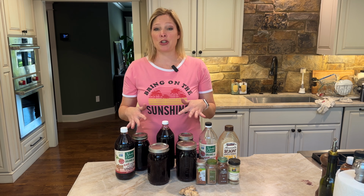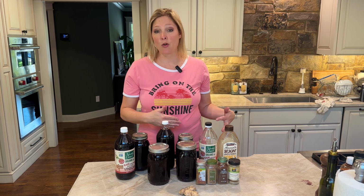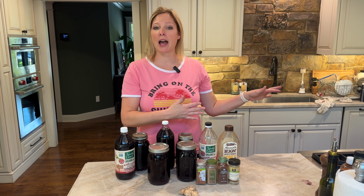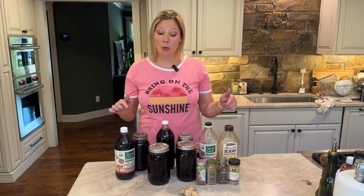This wasn't really that hard to do. If you do it in a smaller batch form, it will go a lot simpler. The longest thing about this was the waiting for the hour for it to simmer on the stove. This recipe is so doable, and you are not going to regret it.